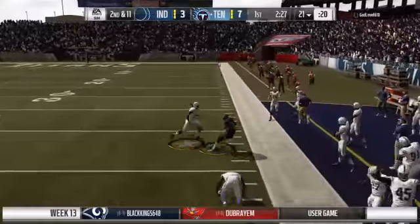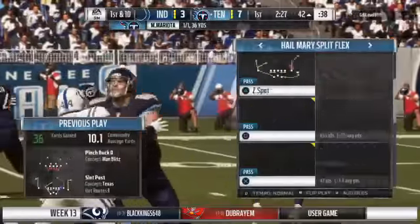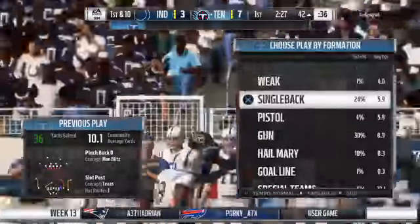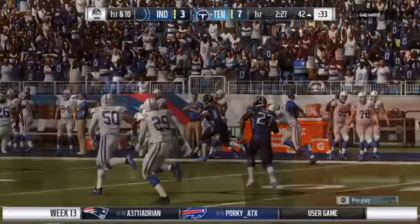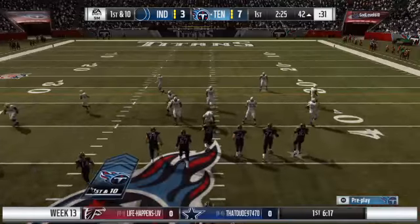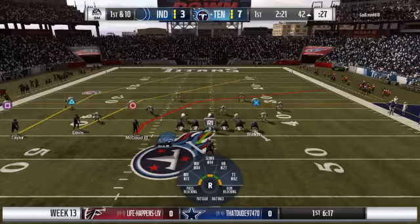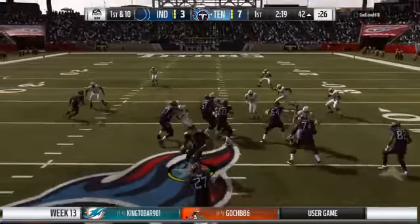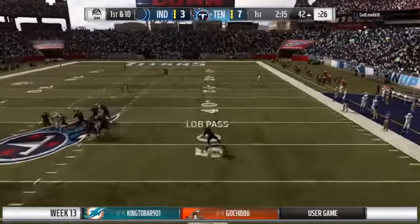That's complete to Taywan Taylor. That one goes for 36 yards. There will always be a place for methodically marching the ball downfield. But when you can pick it up in big chunks and strike like that and have explosive plays, that's often the difference in winning and losing. Those types of plays that can knock a defense off balance, that'll drive a team towards a victory.